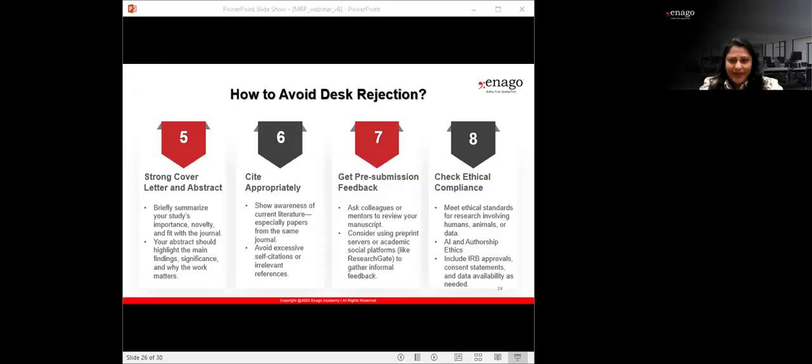Try to get pre-submission feedback, which is very, very easy these days because of social media and researcher connect portals, etc. So ask your colleagues or mentors to check your manuscript, or avail the preprint servers or social platforms like ResearchGate, etc. to gather informal feedback on your manuscript. Ethical compliance, like we have elaborated on: all your IRB reports, consent, AI authorship ethics, everything needs to be in place for you to build towards your goal, getting your paper into the hands of the peer reviewers instead of getting it stopped at the editor's desk. For that, we wish you all the luck.